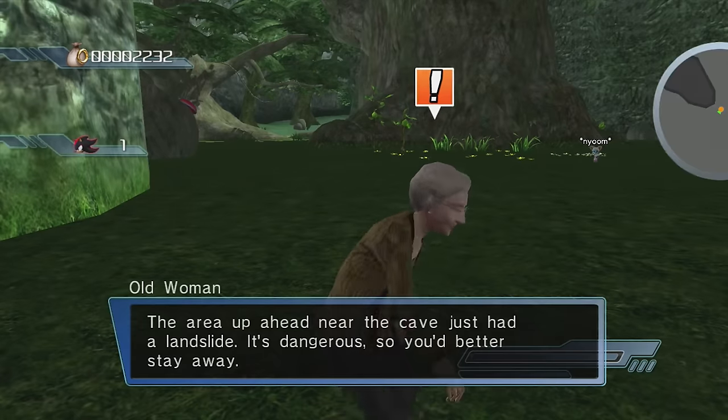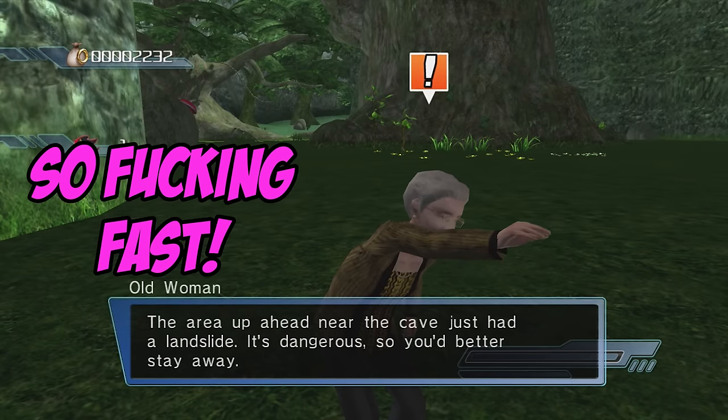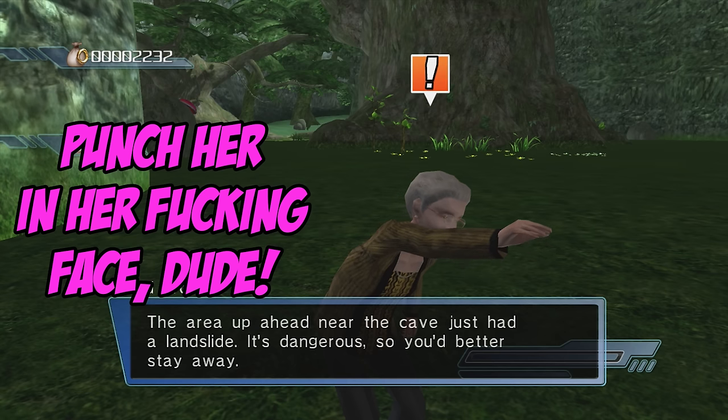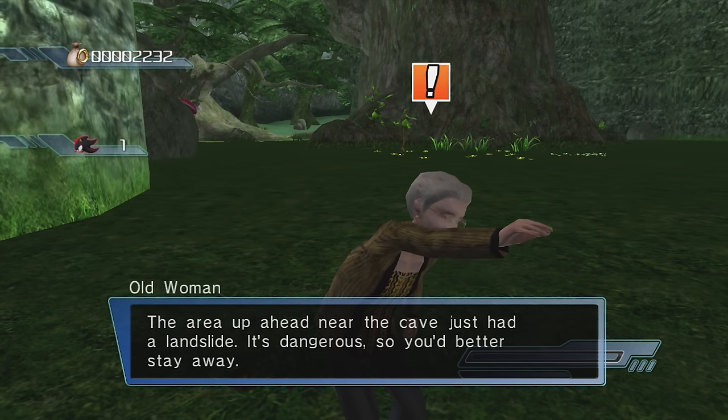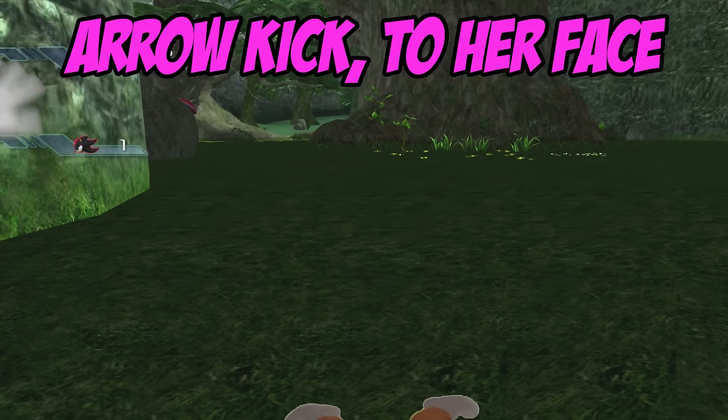This is disgusting. She was running so fucking fast. I thought she was gonna, like, punch in her fucking face. Like, just take out this lady at the knees. Full speed, like, arrow kick to her face.